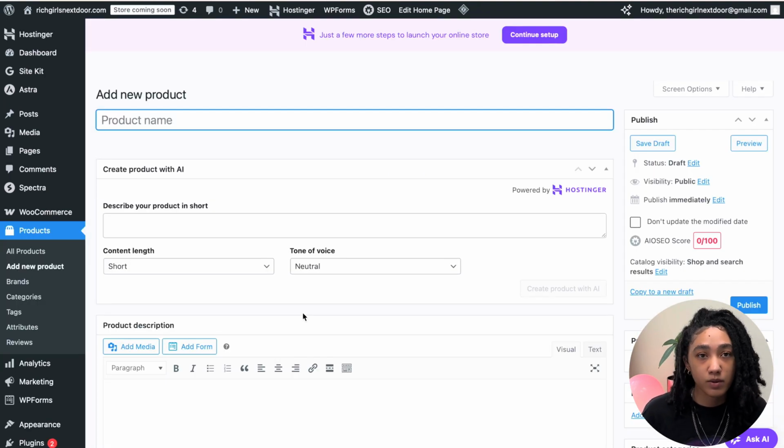Okay, so the first thing that we need to do is name our product. So this product is just an example, it doesn't actually exist yet. But since I want the primary focus of my site to be about building wealth, I'm going to go ahead and name my first product the Wealth Building Tracker.